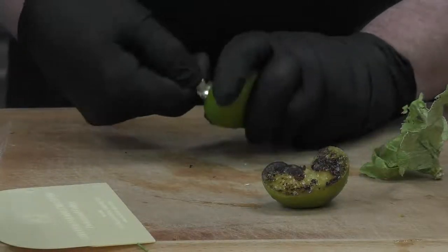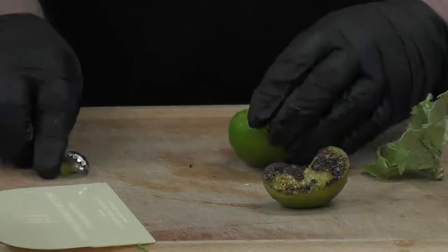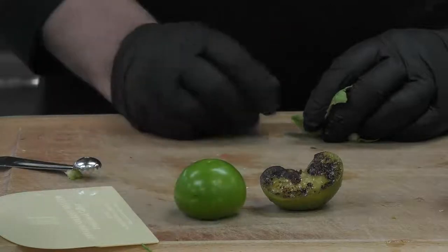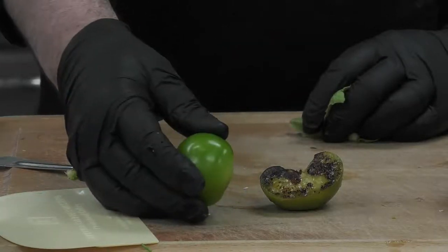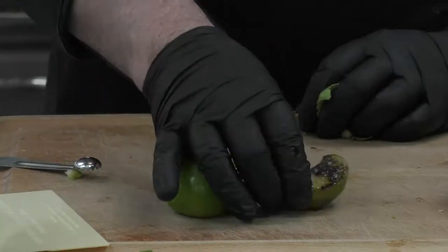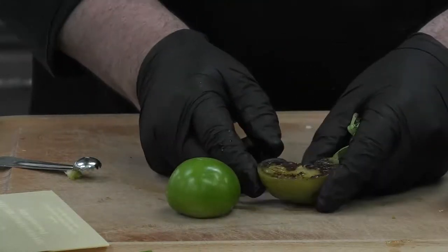And my favorite way to do this is just right on the barbecue. So if I'm outside, I won't even cut it. I'll just roast it right on the barbecue. You can put a little oil on it, but it gives a great flavor, especially for salsas, which we're gonna make here in a second. But you can see the color that I got here.